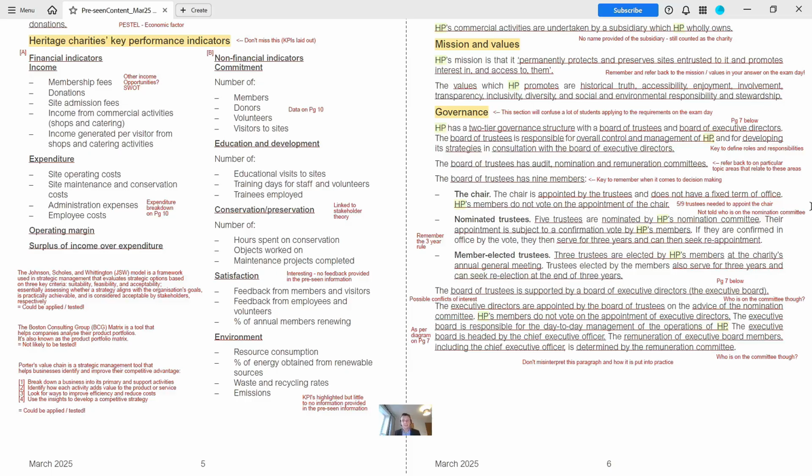The Board of Trustees is supported by a board of executive directors. We're coming on to that now on page 7. And this is where you've really got to get your head around this and do not misinterpret it as to who is on the committee, possible conflicts of interest. We'll go through it line by line because it was hard not to underline most things here.